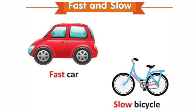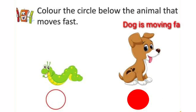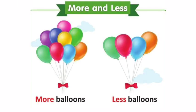Fast and slow, they are adjectives. Fast car. Fast is describing the car. Slow bicycle. Slow is describing the bicycle. Color the circle below the animal that moves fast. Dog is moving fast.